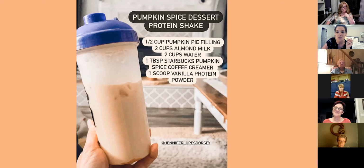Okay, then she used almond milk. Again, replace it with whatever milk you want. Water. And she used a tablespoon of the Starbucks pumpkin spice coffee creamer. I happen to have the Aldi version of pumpkin spice coffee creamer, so that's what I will be using on mine. And then a scoop of the Young Living vanilla protein powder.